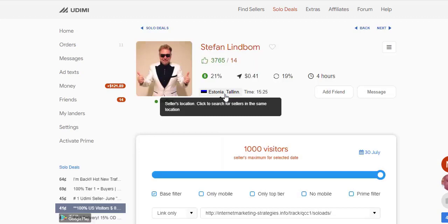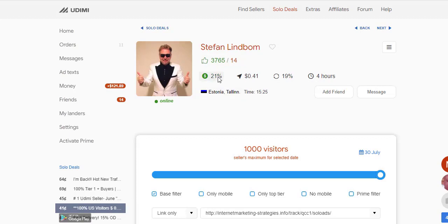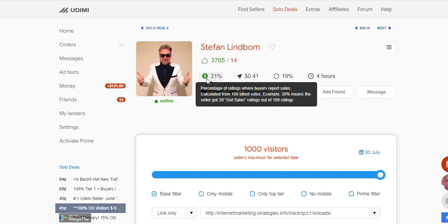This is the first thing you should look for: the buyer rate. Anything above 10% is good. What does 21% mean? It's the percentage of ratings where buyers report sales, calculated from the 100 latest solos. For example, 30% means the seller got 30 sales ratings out of 100 ratings. This means he has buyers, and this is what we want. The higher this number, the better, because when it's very high, like 50%, you have more chances to make money from this person's solo email traffic. But in my case, anything above 10% is what you want, so I believe this is good.